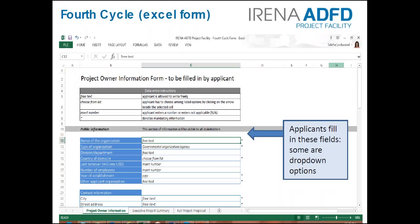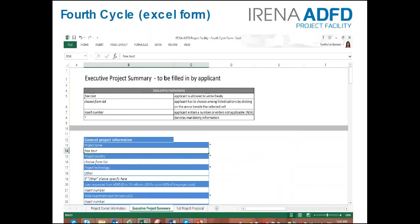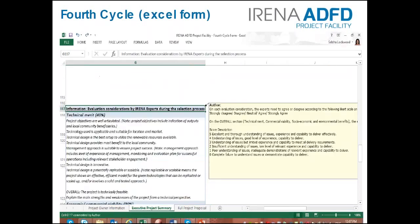The lower part of the project owner information tab has this choice of choosing to list in the Sustainable Energy Marketplace, which is what we were referring to earlier. The executive project summary tab has general information asked of you, such as the project name, project country, etc. And then later on in the application, we ask you about the project summary and the project objectives.